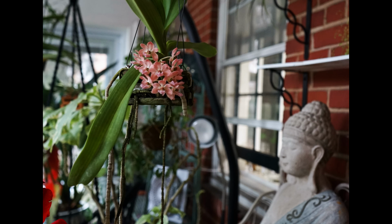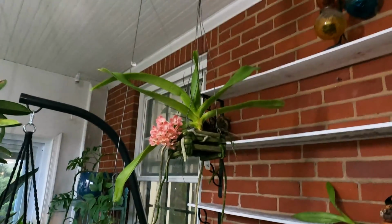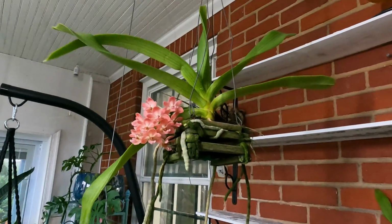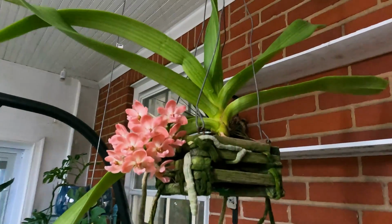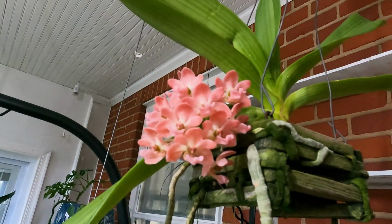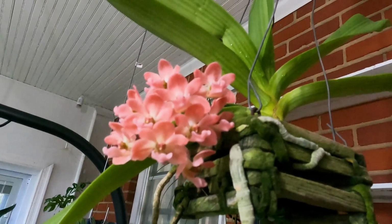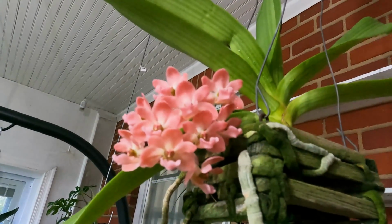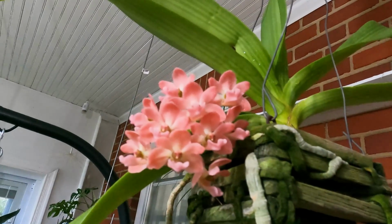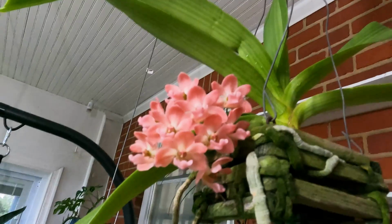Rhynchostylis orchids love humidity, especially in the summer. Our sunroom is typically in the 70%, sometimes in the 60 or 80%. This orchid will thrive in high humidity, but the air must be kept moving, as stagnant air and high humidity can be a recipe for rot. It is a bit more tolerant of low humidity in the winter. Usually around 70% is fine.